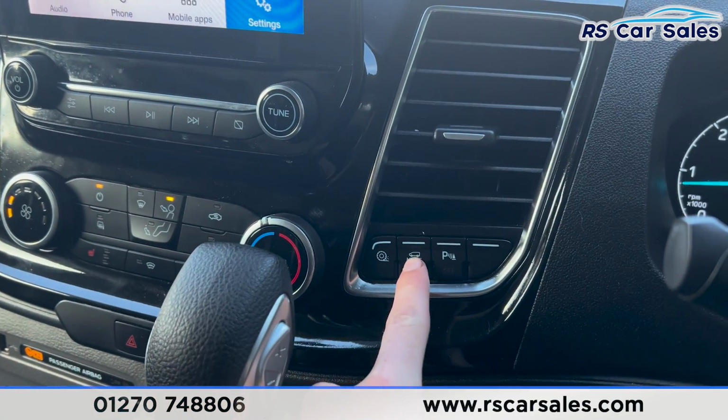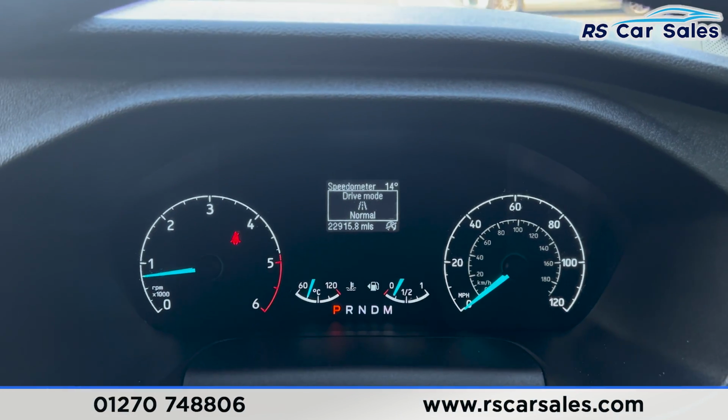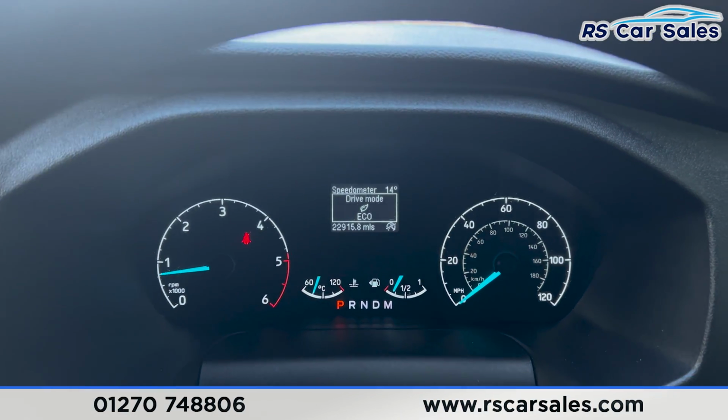We also have the drive mode button here, where you can see we have the normal drive mode or the eco. That's all I'm going to show you guys today though.